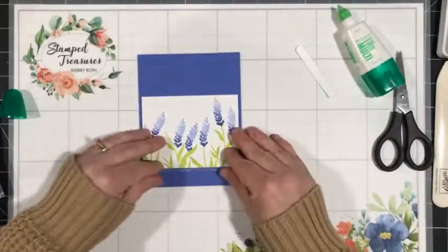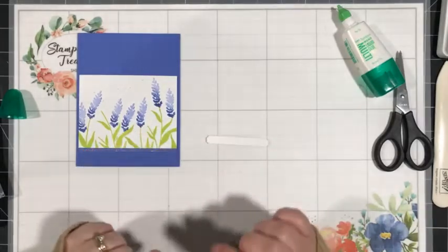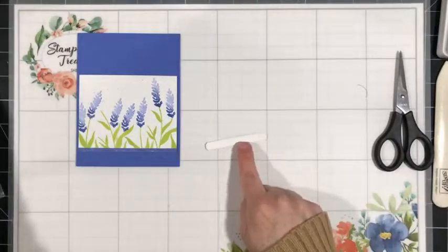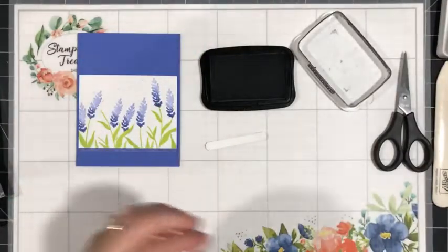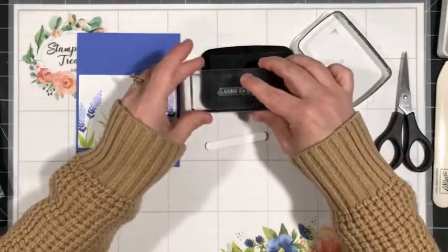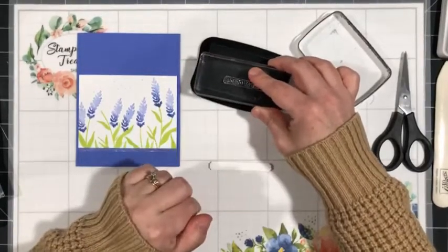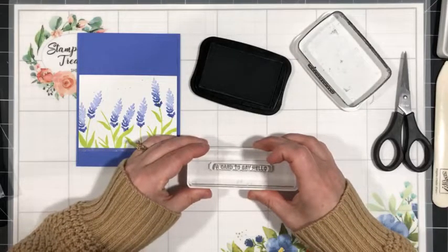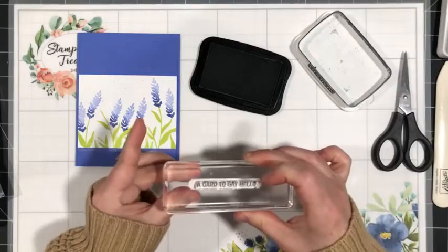All right. Okay, so we've got that so far. Looks pretty just as it is, but we're going to step it up just a little bit. I'm going to take this label shape, some Memento ink, and I'm going to use the greeting, a card to say hello. There are a few of the greetings that are in this set that you could use without the word sending. So this first card, I wanted to show you that you don't always have to use the word sending with the greetings in this bundle.